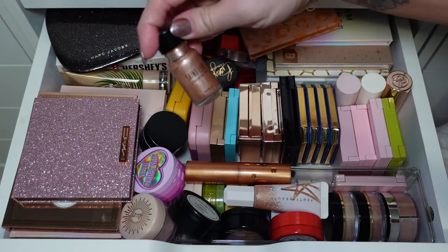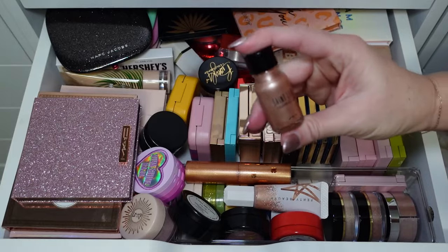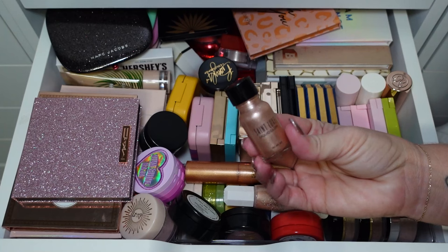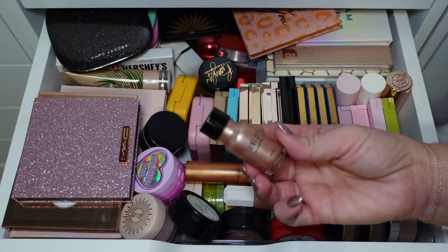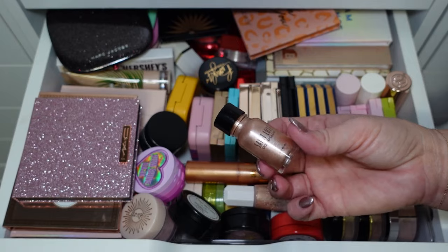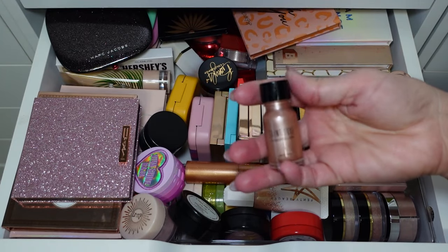Let's see, Saint Luxe Liquid Glow. I haven't used this. This should honestly be in my body glow drawer, because I feel like I would use this on my shoulders and collarbone. Just in the spring and summer, but it is beautiful. I think I got this in a subscription box.